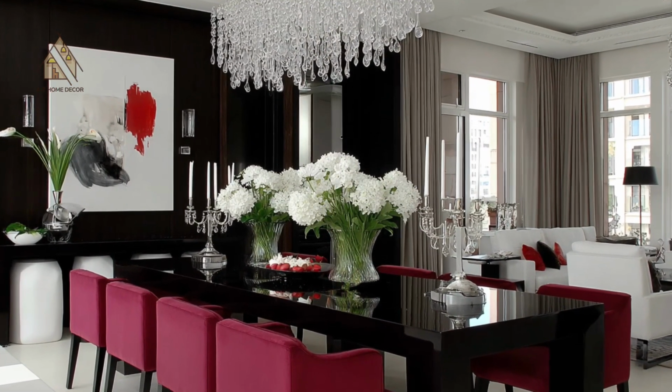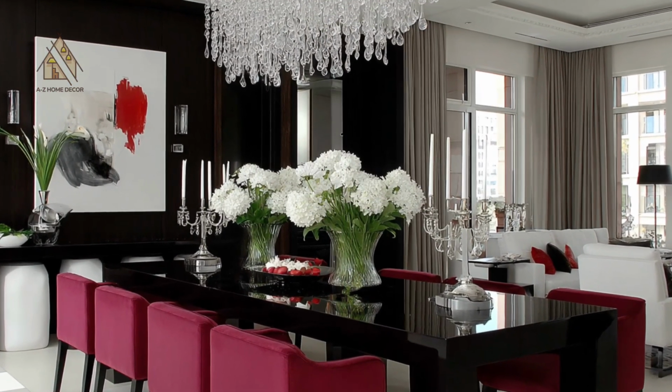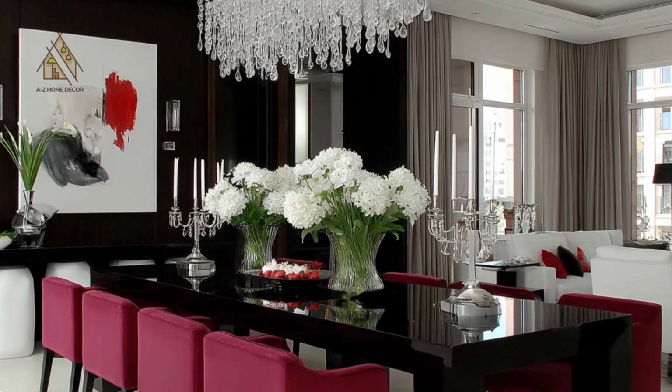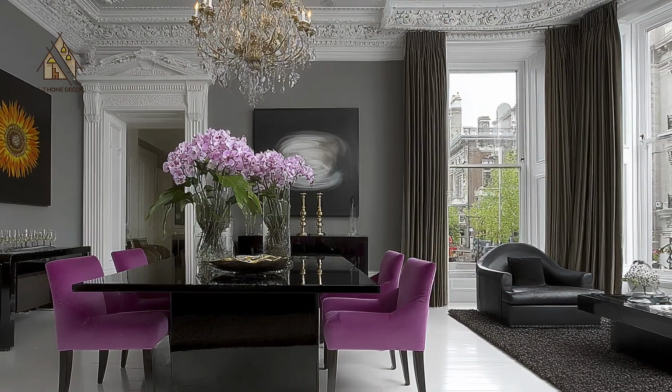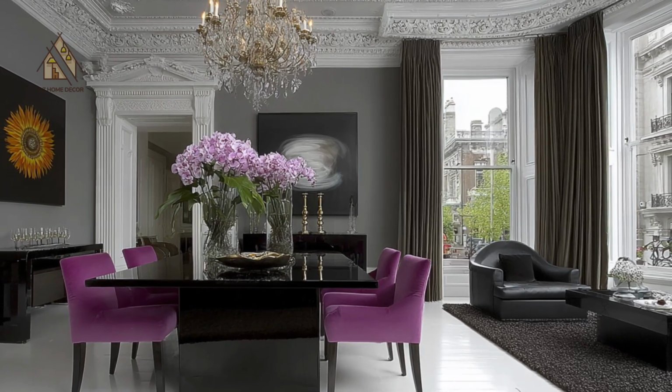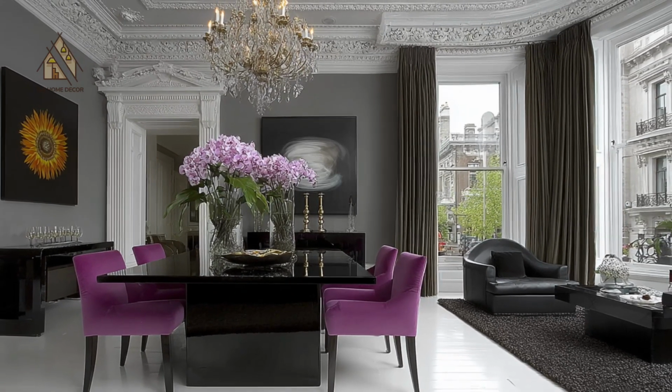In a black and fuchsia interior, materials are more than decorative, they're essential. They give weight, tactility, and emotion. Texture is what turns a visual idea into a visceral experience.